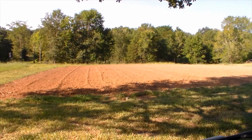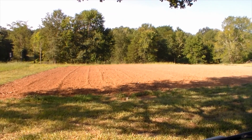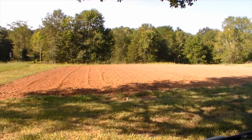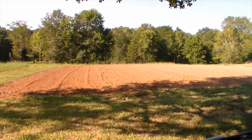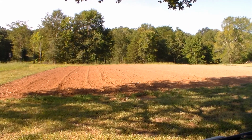We'll set up and do a little tilling. Still humid as can be out here and soaking wet. Sunshine's out there. It ought to dry up at some point. Anyway. Alright, we're gonna post the camera up right here and get a little tilling done. Let y'all watch all the fun. It's hot, y'all. It's humid. We got 32 ounces of water in it so far. So hope we can make it through.